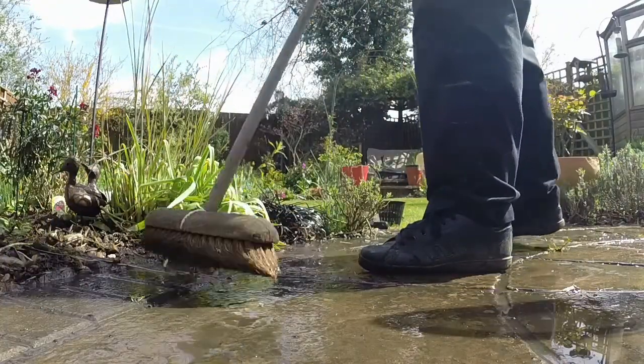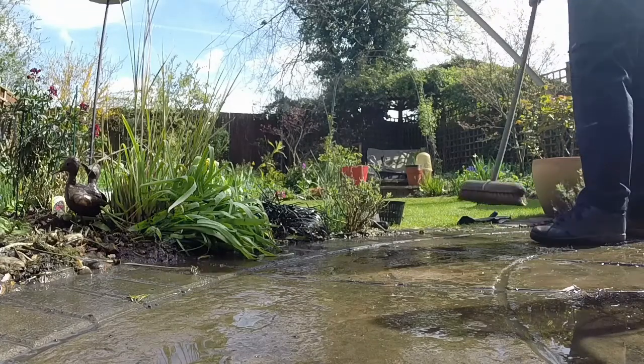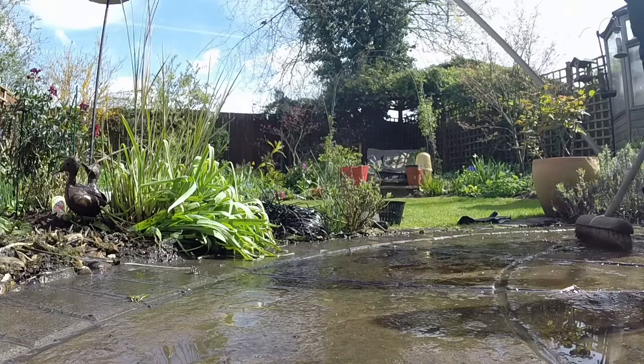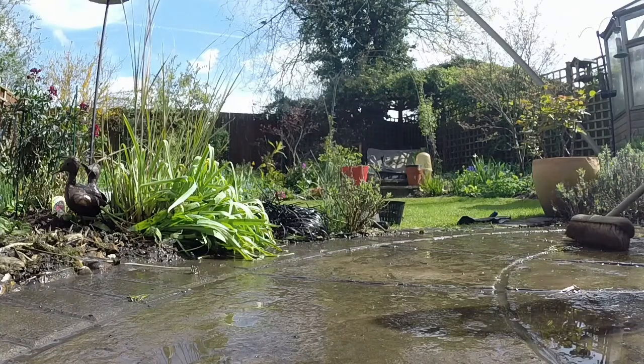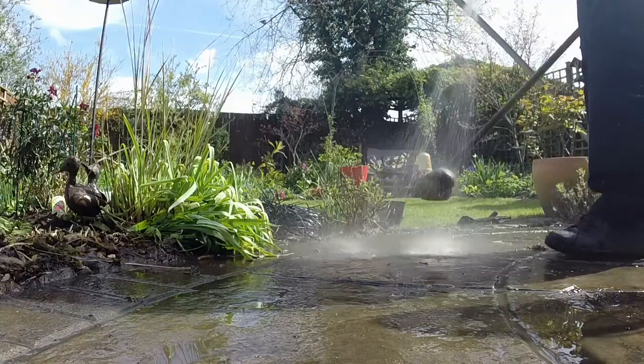But we then cleared up all the mess, got the monster from the Black Lagoon cut up, and just really washed down the patio, ready to fight another day.